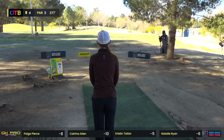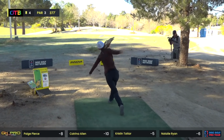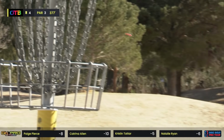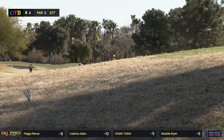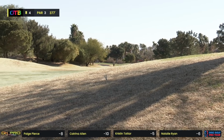You want to throw it with a little bit of anhyzer and some air under it so that it can come back and fade out to the left. It was so close to perfect. Paige doesn't quite get over on it. It'll hyzer out to the left. It'll be a chance out of 3.